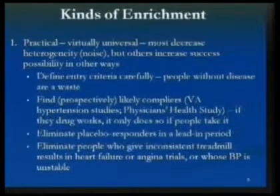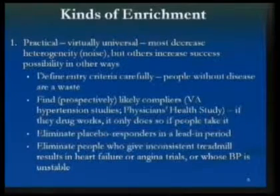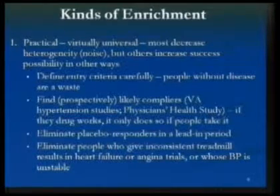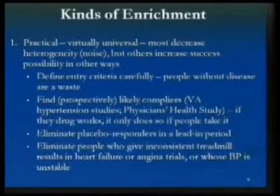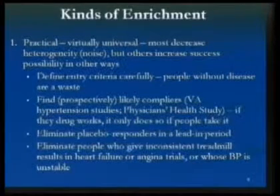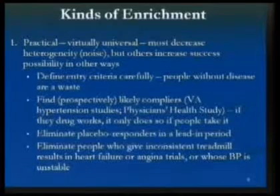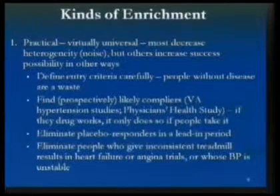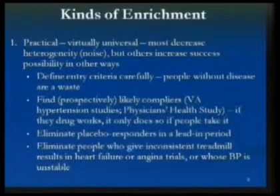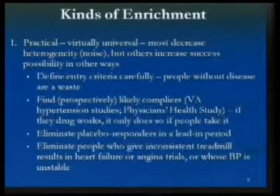One thing that people try to do is find who the likely compliers are. They have various ways of doing that. One of my favorites was the old VA hypertension studies, which had a placebo period of a few months and put riboflavin into it. Riboflavin in the urine glows when you shine what was then called a Wood's light on it. I believe that's just a fluorescent light, and you didn't get randomized if your urine didn't glow. So those were the first successful hypertension outcome studies.